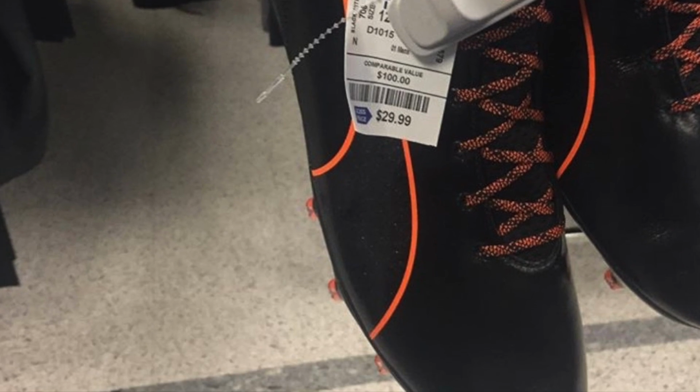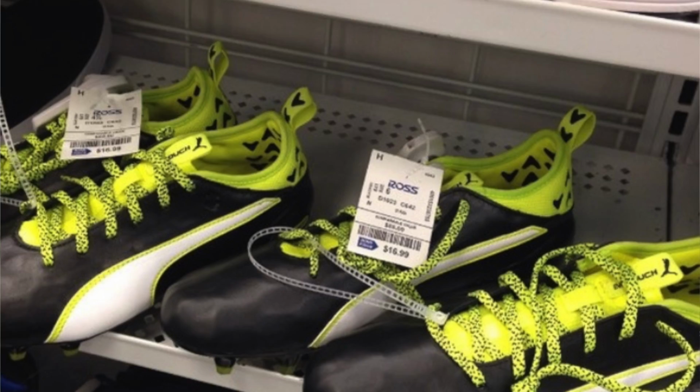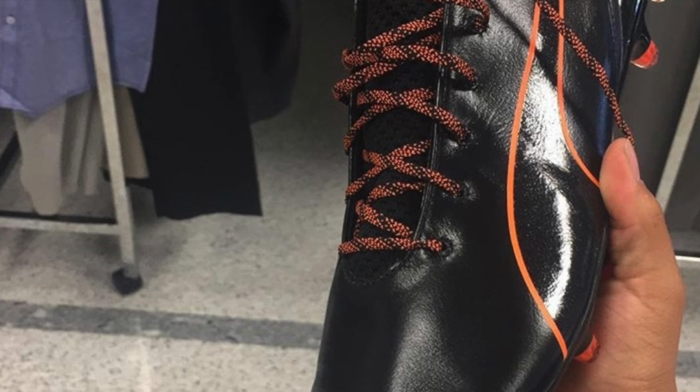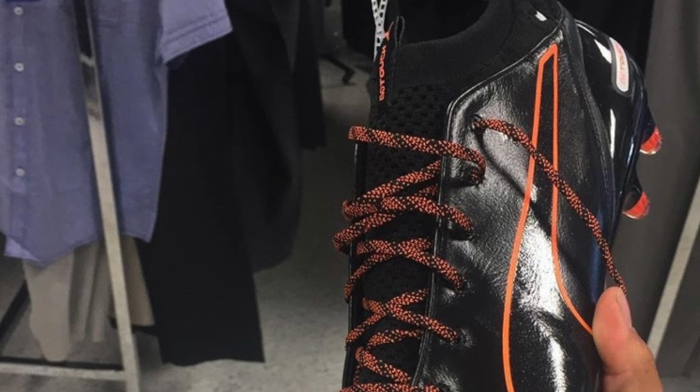bucks a pop. Real quick, I want to point out that Puma Evo Touch find. Now in the past, I've seen lots of Evo Touch 1s, the $175 version found, but I've never seen anyone find a pair of the Evo Touch Pro, which retails at $275.